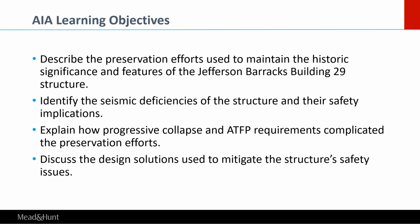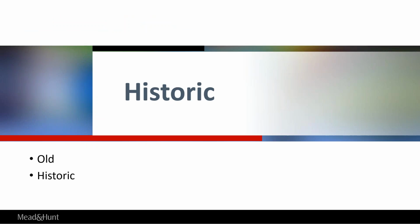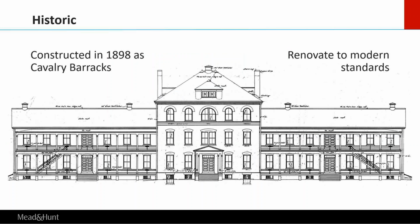So the building definitely was historic, and I grew up on a farm in Iowa, and my parents had a lot of old things, but they were not historic. They were just old and they were worn out. And growing up in that fashion led me to have a very low appreciation for historic things.